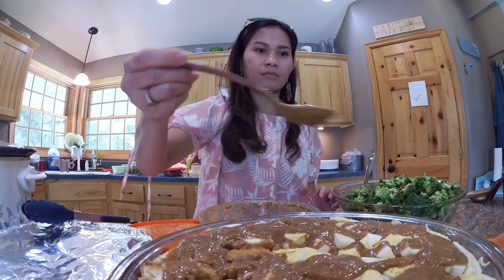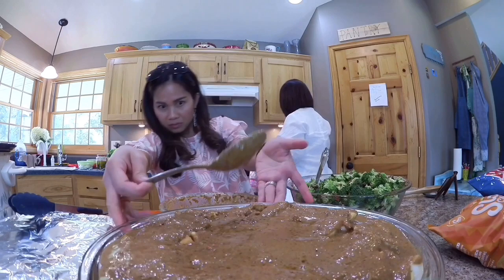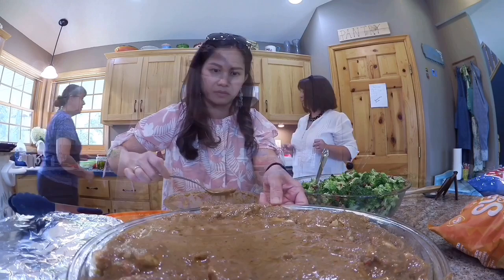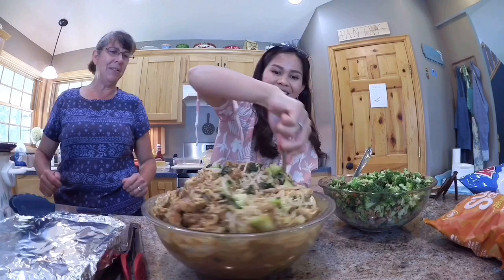I think I fill it up too tight, so it doesn't go down. Too much. I'm trying to get it soaked in, and I think I filled it up too tight, too much. It may not look the best, but it's probably gonna taste good. Yeah, gonna try. Oh, wait. Okay.